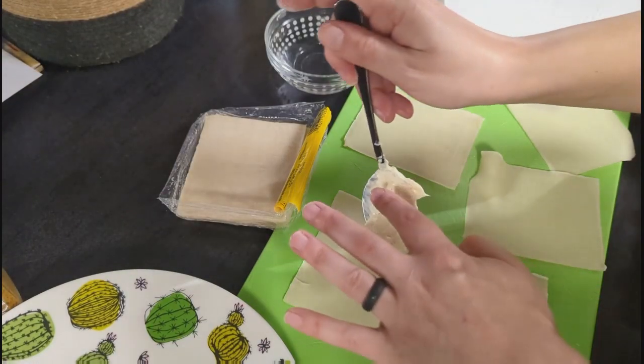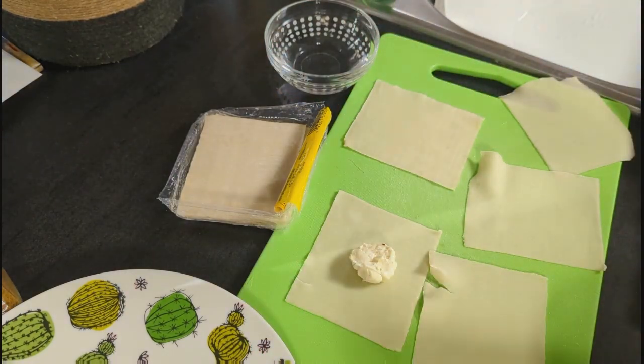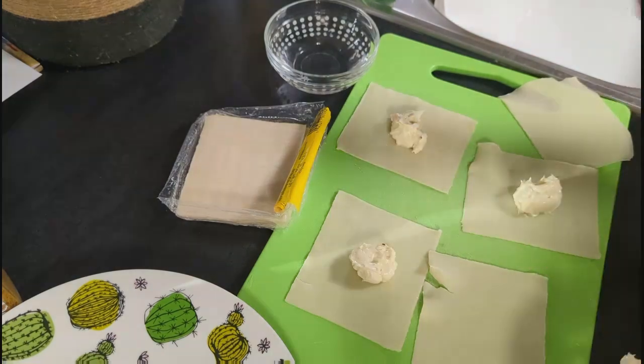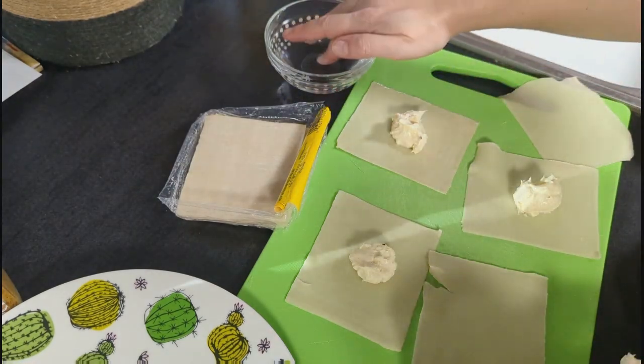Once I got that all mixed up, I just put little dollops onto my wonton wrappers, maybe like a heaping teaspoon. And then I just put some water around the edges, and then I fold up two ends to meet each other, and then fold up the other two ends to make those cute little wontons.